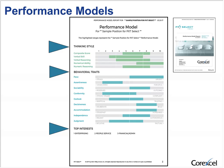So in this sample, the ideal candidate you can see on the composite score is going to be somewhere between a 4.5 and an 8.5. On the numerical ability, if you go 4 down, you'll see that they are really looking for someone between, it looks, a 6.5 to a 10. They really want somebody with strong numerical ability. On the behavioral traits, looking for someone who is a little on the unassuming side rather than forceful behavior trait.